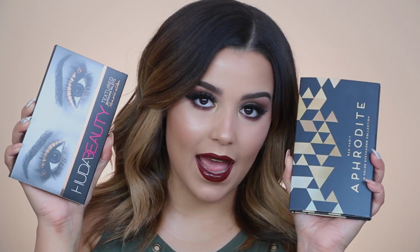Back to the eyes, this is the Huda Beauty side, and then this one is the Bad Habits Aphrodite side. All in all, I feel like they are pretty close. Like I said in the video, I do feel like the Huda Beauty side is a little bit more on the red side, whereas the Bad Habits side is a little bit more on the berry side. That doesn't make it a bad palette at all. I will say some of the shades are off as far as like colors, and formula is completely different.